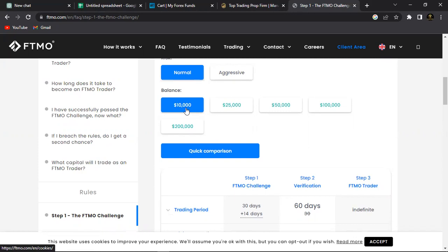So the money is never yours. Don't even think the money is yours. The money is never yours. It's actually there just to help you scale your trading, use your skills to generate bigger profits, and then the profits, that's what you split with the prop firm. Okay.